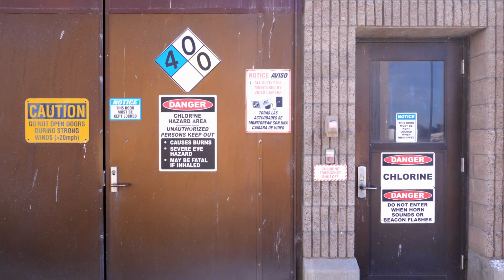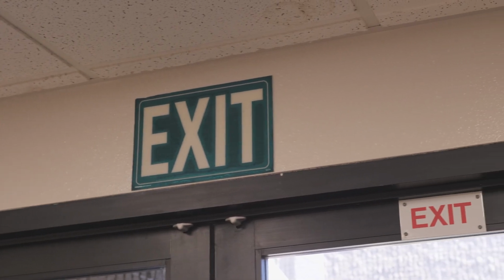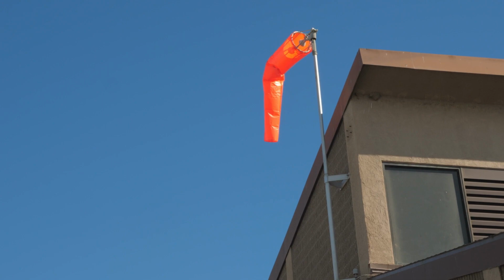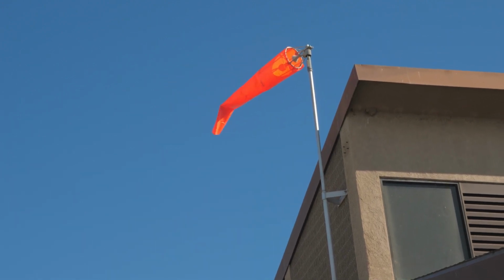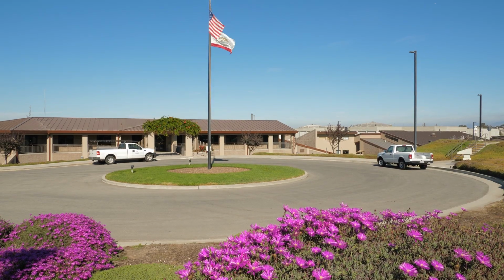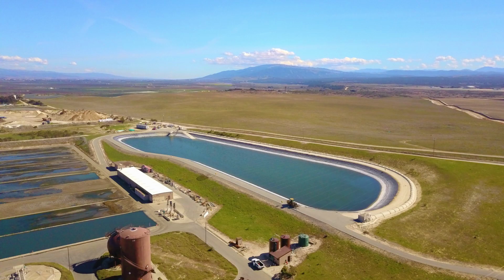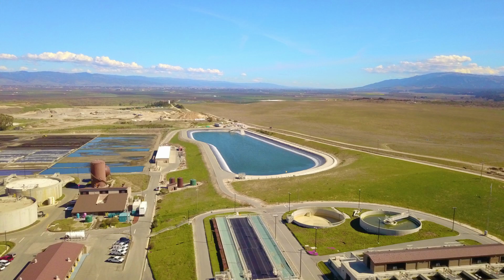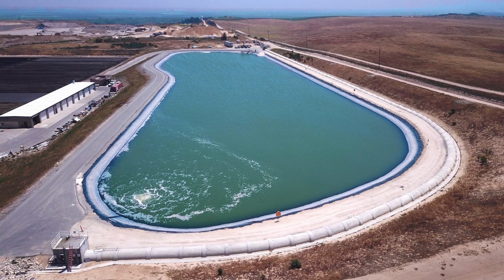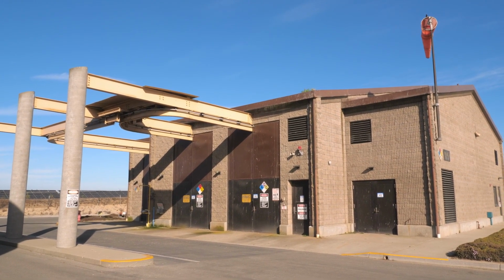In the event of an actual fire or chlorine alarm, evacuate any building by using the closest emergency exit and by paying attention to the wind direction of the windsocks mounted at various locations throughout the agency. Try to stay upwind and assemble at the primary evacuation relocation area at the flagpole, or, if instructed to, at the secondary relocation areas by the drying beds or next to the holding pond. Do not enter any building of the facility during an active alarm.